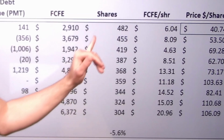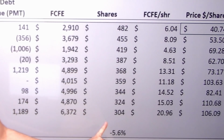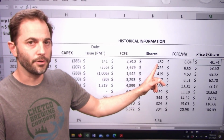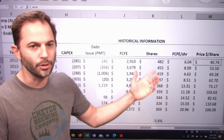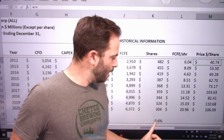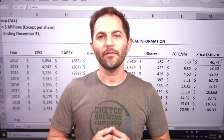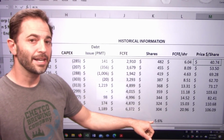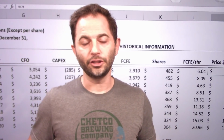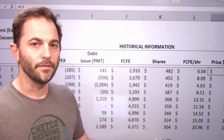Let's see. Shares. One of the things they're doing here is buying back their own shares. 482 million, 455 million, 419 million, 300... You get the idea. All the way down to 304. So they're chewing up their own shares at an average clip of about 5.5% every year, which is amazing. And that is a tax-free dividend to the shareholders, right? You don't have to do anything. They are reaching into the market, buying them, canceling the shares, and your percentage ownership of this company goes up over time without you having to do anything. That is a very cool thing.